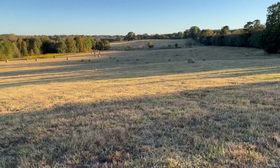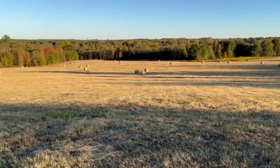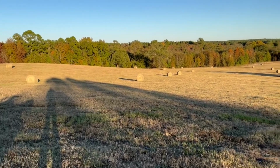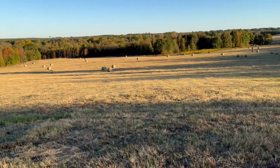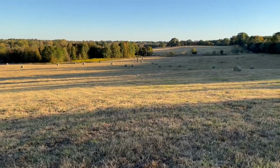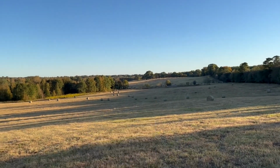Well, all right. I think that's going to wrap up hay season for 2022. This is the north. I call it the back meadow here. It's on the north side of the property. And the front meadow is down there, and we baled some on that too.